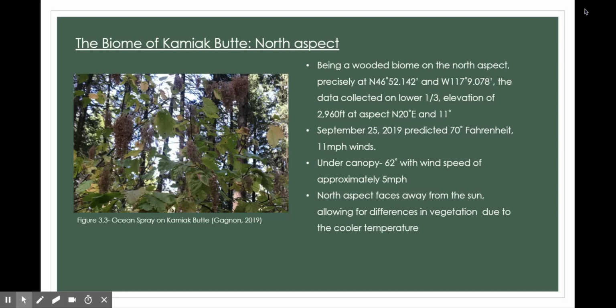The north aspect faces away from the sun, and this allows differences in vegetation, as you can see in figure 3.3. Some ocean spray of the understory leaves. You can also see in the background the trees prevalent.